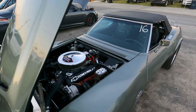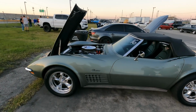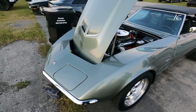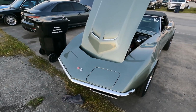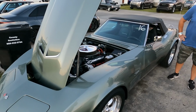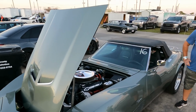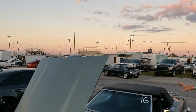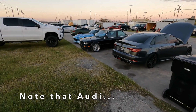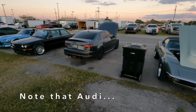396 stroker. Now this Corvette is a work of art. Look at this beautiful Stingray. Unfortunately, he's only running 7s, so won't give us a competitive race. In fact, that Nova over there is only running 7s also. Haven't found any 6-second cars yet. Got a few interesting cars coming out, but again, most of them 7 seconds and up.